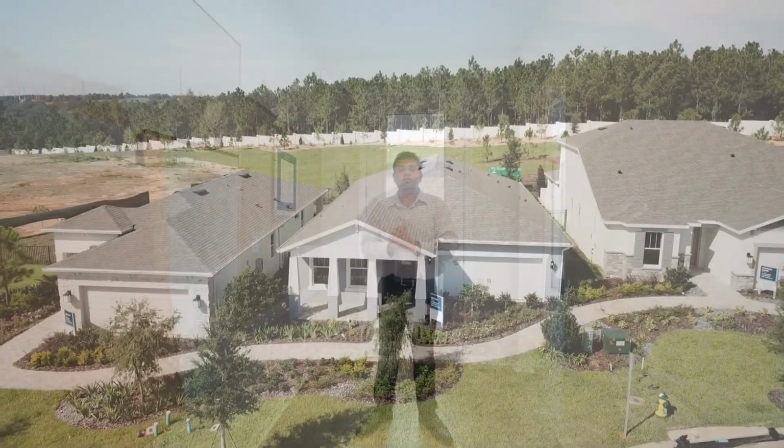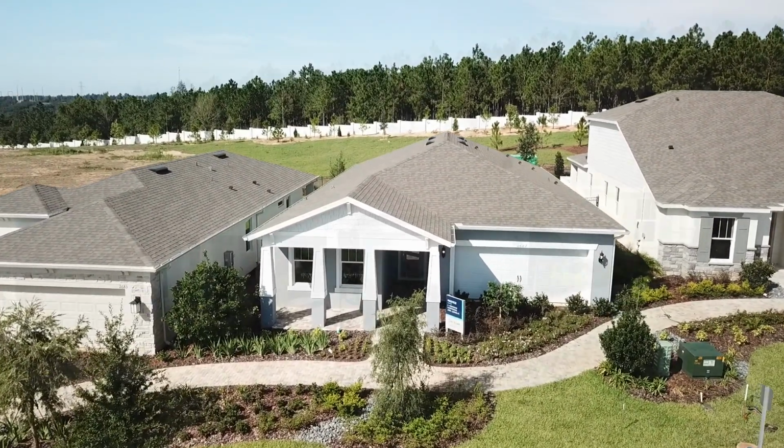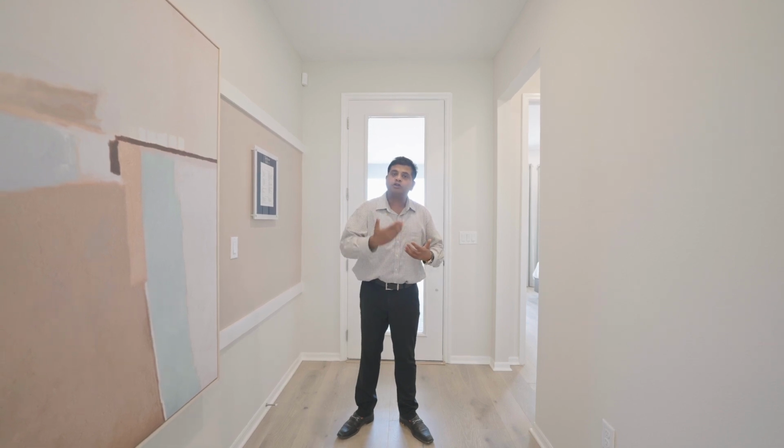So the model that I'm showing you today is actually 2 bedrooms, 2.5 bathroom, 2,080 square foot, which could be extended to over 2,200 square foot. And I'll tell you where that extension is and where you get more square footage.